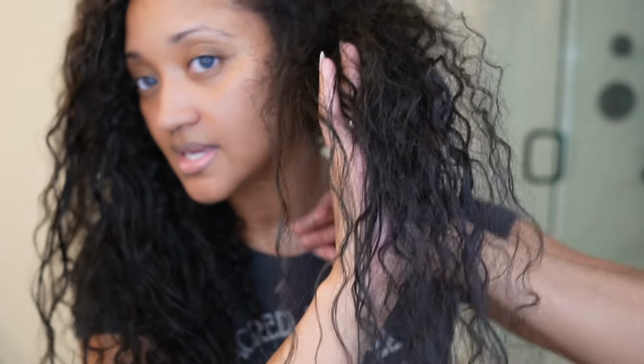So, if you've been following me for a while, you already know that my hair is naturally curly from the root to the tips. It is springy, it is thick, it is luscious. That's not what's happening right now. What's happening right now is my hair was terribly heat damaged. I'm gonna get into that a little bit later, but I just wanted to show you guys the condition and the state of my hair right now as it is.